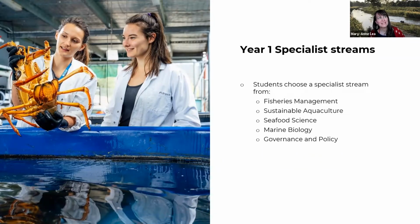So here are those specialist streams again. They're quite broad. You can see that fisheries management and sustainable aquaculture are geared towards marine industries and a future in providing food for the world from the ocean and the expanding blue economy. Seafood science is run in some years. Marine biology is obviously a very broad discipline area, and this includes zoological projects, botany, all kinds of aspects of marine biology, from the intertidal down to the deep ocean, from Tasmania down to Antarctica. And then we also have a strong governance and policy unit at IMAS. This is looking at legislation and some of the governance structures that manage our oceans.